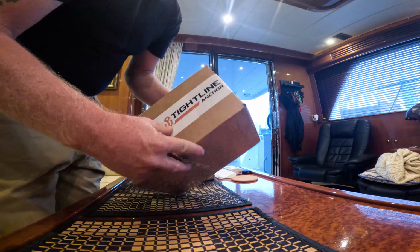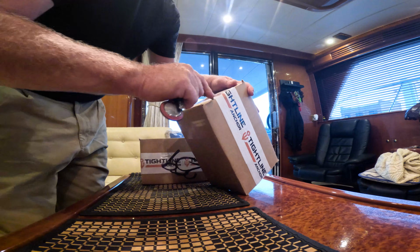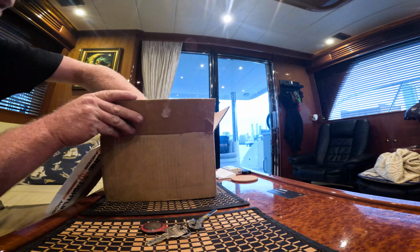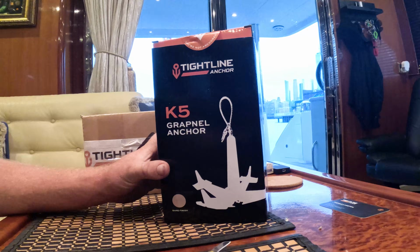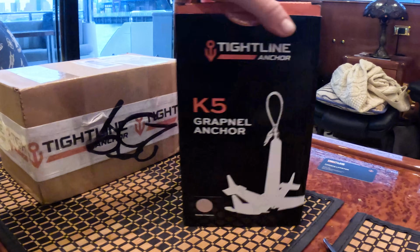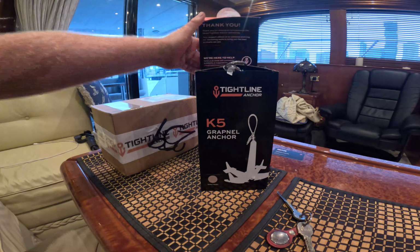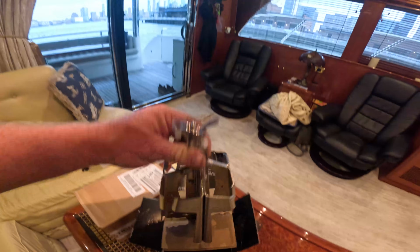So, I have been speaking with one of the owners of Tightline Anchors. As you can see, the Tightline tape, and he's quite a cool guy. When you meet certain people, they're authentic people. He's an authentic person. You can just tell. Look at this. This is the K5 grapnel anchor. Look at that. Beautiful. Absolutely beautiful. So this is meant for essentially dinghies, and this company stands by this anchor. Look at that. We're here to help. Send us your email with comments, questions, or suggestions. Very cool.